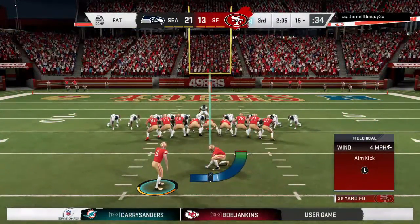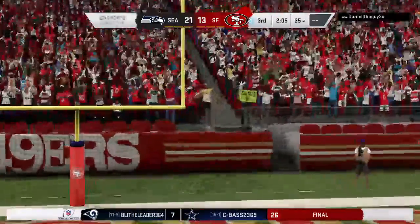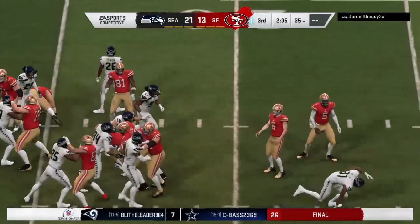Now that was a beautiful play, a pick 6. How would you punctuate something like that, partner? What do you mean, with an exclamation mark? Exclamation mark, a big word. What would you do with that? Ampersand? I like it.